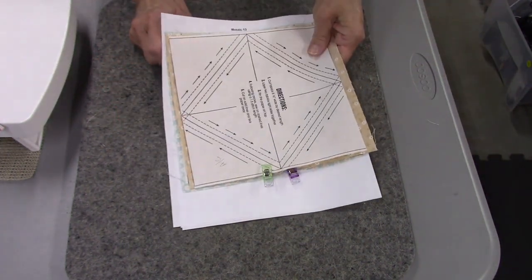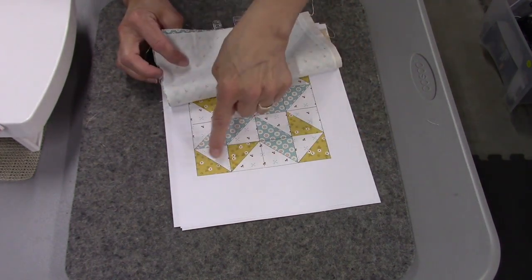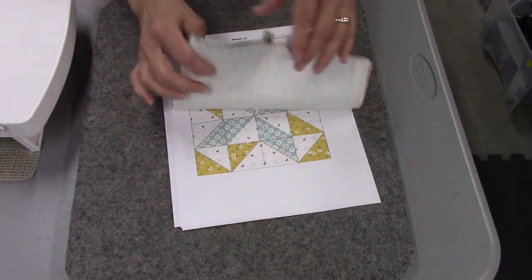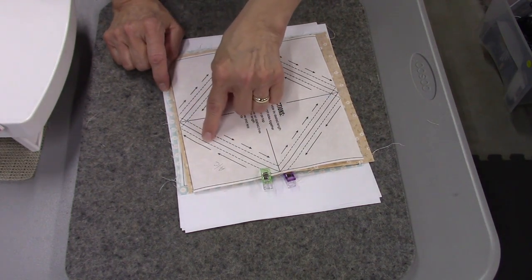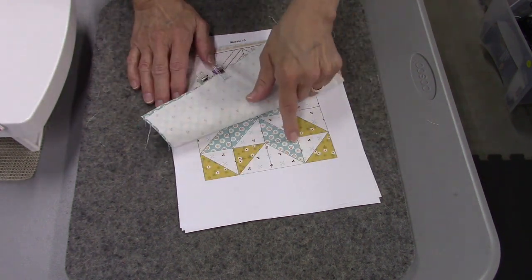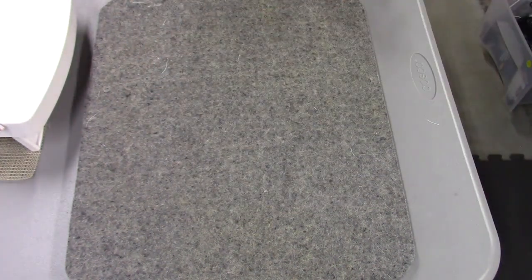This is one where you'll want to use a scant 1/4 inch seam allowance when you're sewing your half square triangles to each other, but not while you're making them. When you're using your paper or making them, if you're not using paper, don't use your scant 1/4 inch here. You want to use it as you're sewing the completed half square triangles to each other. That's where you want to use your scant 1/4 inch.